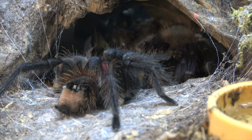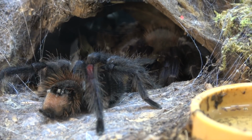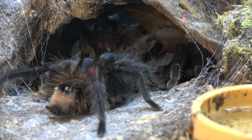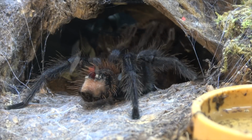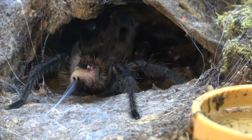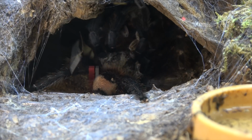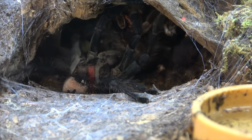Now we can see there we've had another little standoff with very faint, subtle vibrations again. There he goes. You notice she responds immediately, very, very quickly. Here we go, he's pushing her up. That's it, now we've got it.